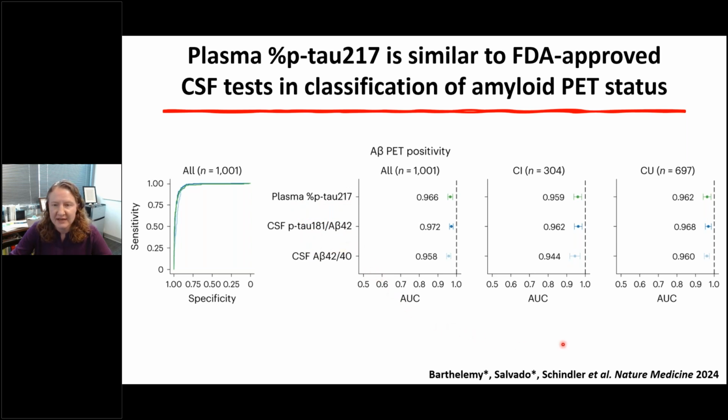And what we see is that in our cognitively impaired individuals, there are 304 of them, the tests performed the same; they weren't statistically different in their classification of amyloid status. Blood tests performed just as well as a CSF test. We found the same thing in cognitively unimpaired individuals.